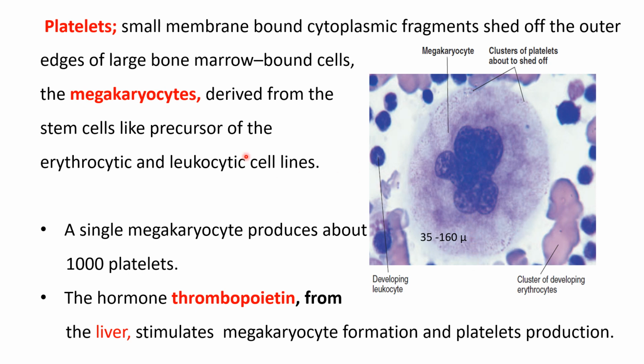The platelets are small membrane-bound cytoplasmic fragments shed off the outer edges of the large megakaryocyte. A single megakaryocyte produces about 1,000 platelets. The hormone thrombopoietin produced in the liver stimulates megakaryocyte formation and platelets production.